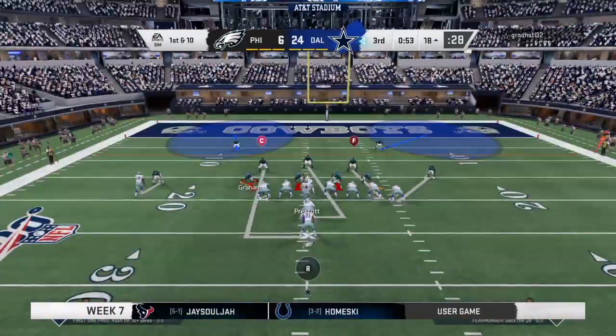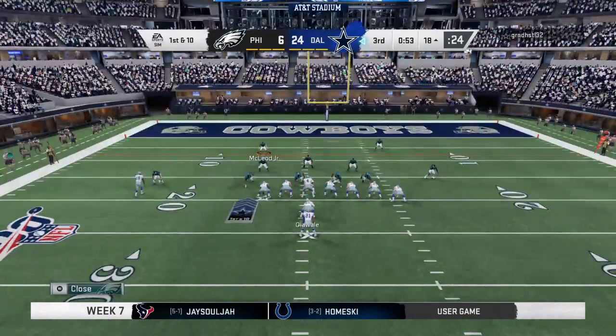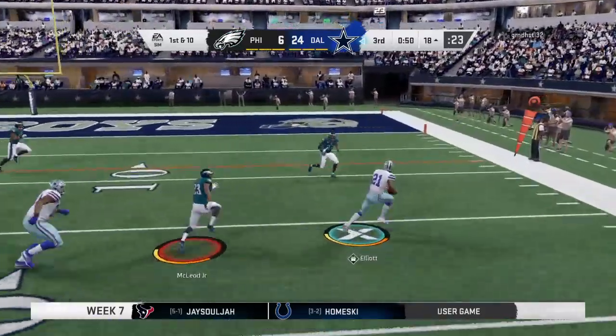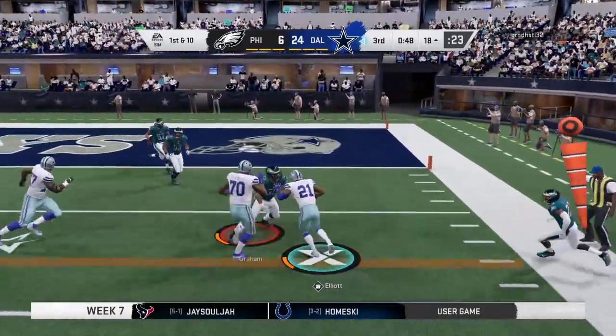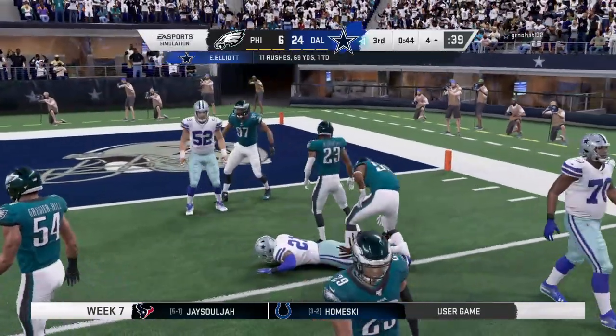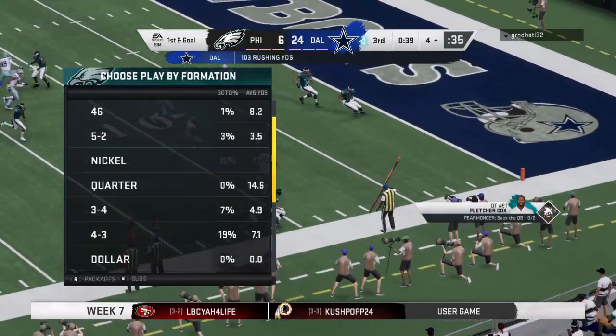So the special teams penalty cost some yardage there as they come out on 1st and 10. They'll try the sweep with Elliott. And all the way down inside the 5 to the 4. Sets him up nicely. 1st and goal. It was a pickup of 14.